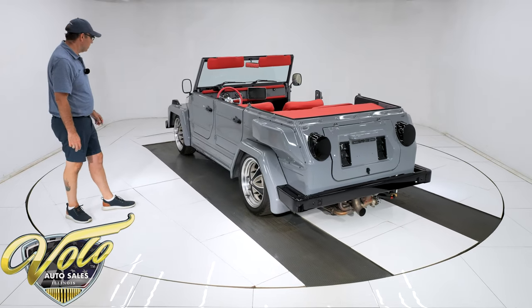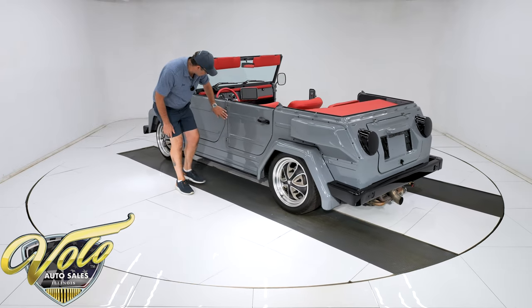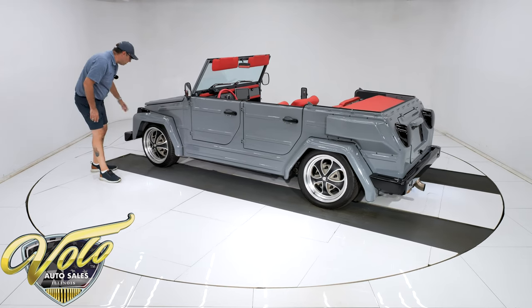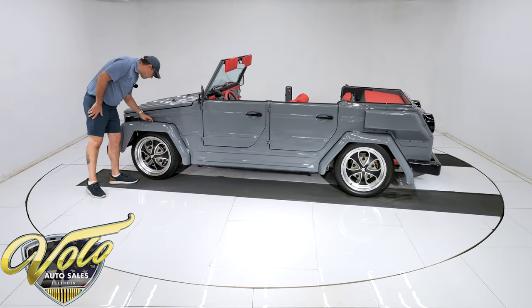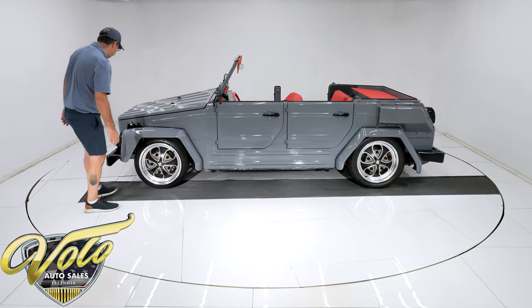This is what it looks like with the doors on, but the body is excellent. There's obviously no rust, no damage. This has all been restored. It's all metal. It's all beautiful condition. The paint is smooth and glossy. There is a flaw right here. Almost looks like a little burn. Maybe the tire rubbed on the fender at one point.